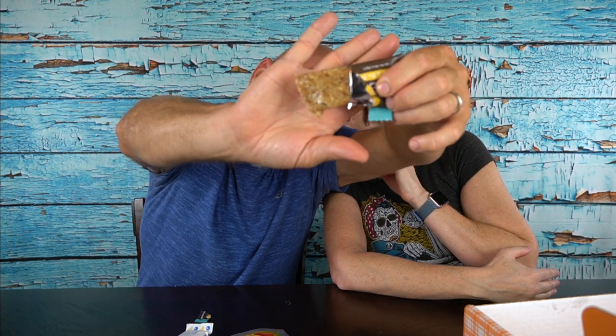It does look like Laffy Taffy. Like greasy Laffy Taffy. Yeah, it's just, what is making it sticky? Are they putting just like a lot of... chicory extract, that's what it is. That is crazy. Yeah, look at that, it's like taffy.